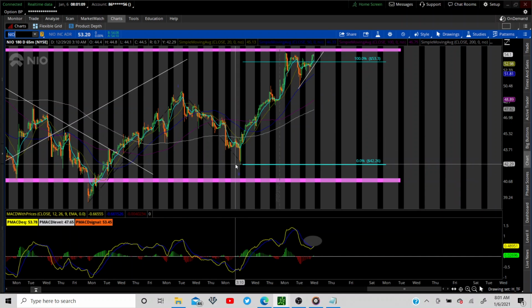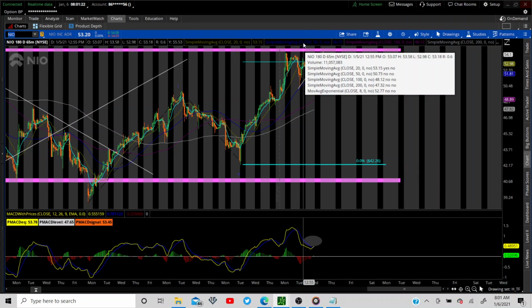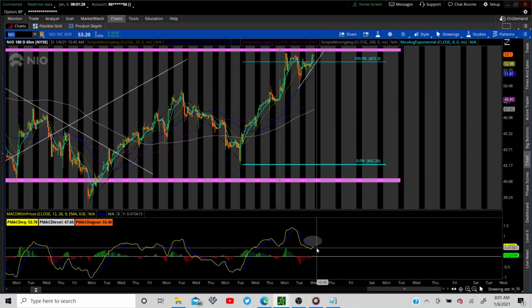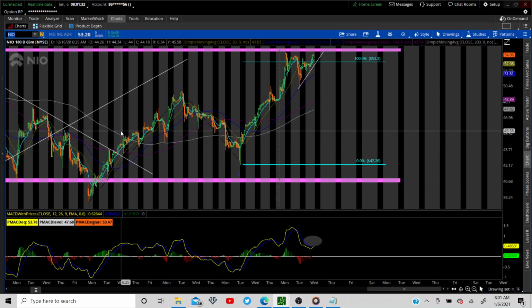Wave 2, and NIO just moves excellent. So we're working on wave 3 right here, and we have this beautiful ascending triangle. Hopefully we're going to play this today. We're going to burst out to the upside and maybe retest the resistance, becoming support, making a bullish MACD crossover. Gorgeous. We're definitely playing this one today.